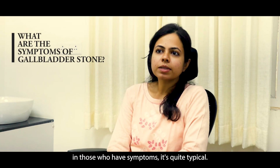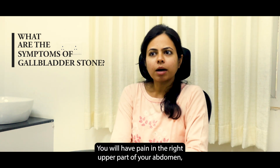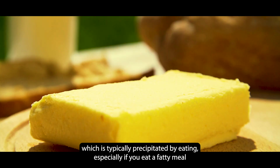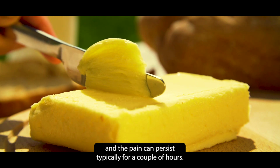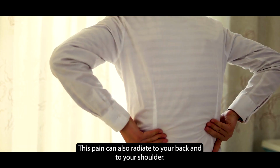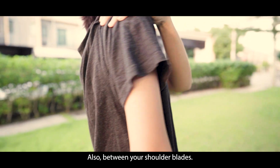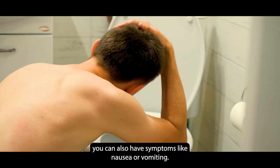In those who have symptoms, it's quite typical. You will have pain in the right upper part of your abdomen, which is typically precipitated by eating, especially if you eat a fatty meal. The pain can persist typically for a couple of hours. This pain can also radiate to your back and to your shoulder, also between your shoulder blades. Along with the pain, you can also have symptoms like nausea or vomiting.